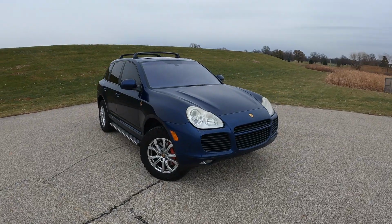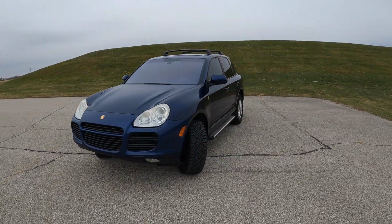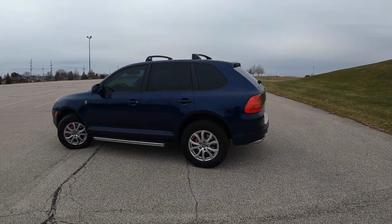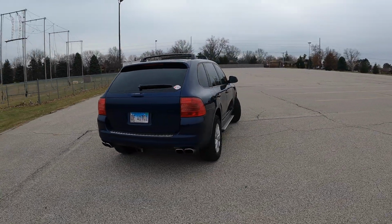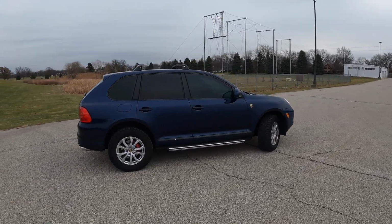Now we gotta talk about the looks. The front end gets special inlets and grills and such for the turbo, but the tail lights really tickle my nostalgia when it comes to the original Cayenne. I love the look of this thing. I think it's sculpted really, really well. It looks exactly like how you would think a Porsche SUV from the early 2000s would look.